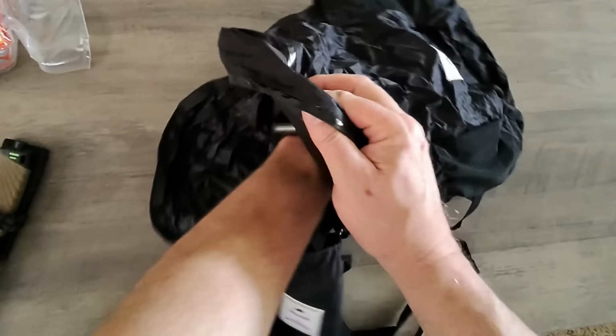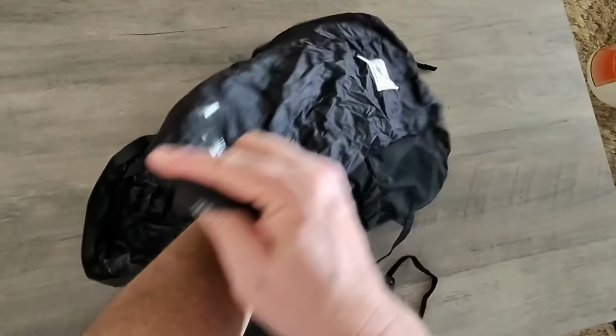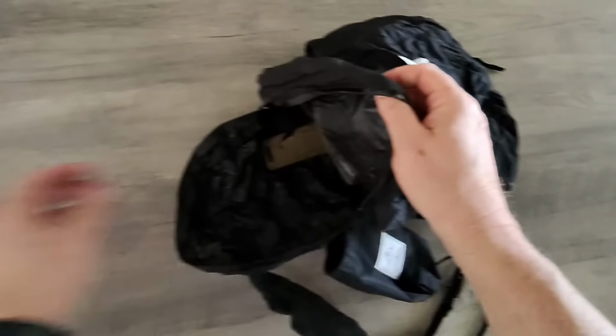They didn't necessarily want a bug out bag in their car, but what this was good for was if their car broke down and they needed to hoof it somewhere, they could throw all of that stuff in this little bag and be good to go.